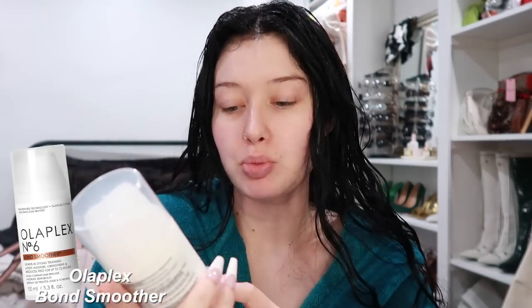I'm gonna go in with my Olaplex Bond Smoother Leave-In Styling Treatment. I've been using this ever since I got it for Christmas, and I actually really, really like it. I definitely think that when I'm out of it, I'm going to repurchase it. I've always wanted to try it, so now I tried it and I like it.